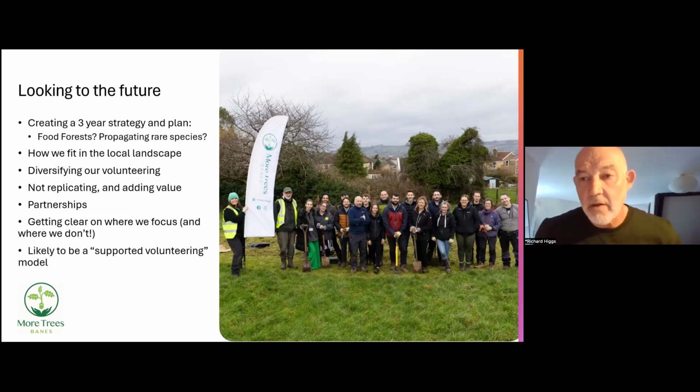And our future, we think, is likely to be around a supported volunteering model. There are organisations which are doing horticultural therapy around Bath, and there are other organisations which help people get into work, but there's quite a big gap in between, where people just want to come along and maybe develop skills, maybe develop confidence around working. We can be that step for those who need more support to come along, as a more supported volunteering model. So that's where we think we're heading.